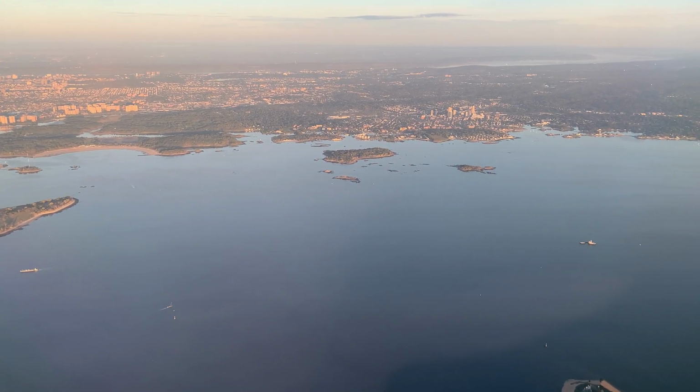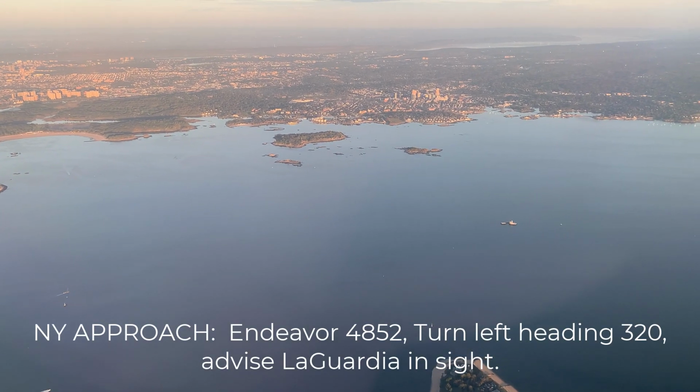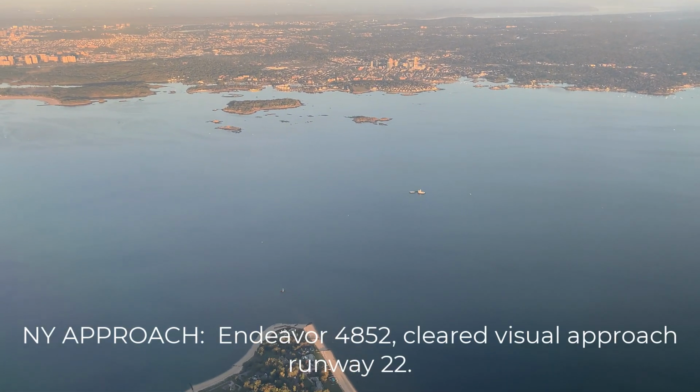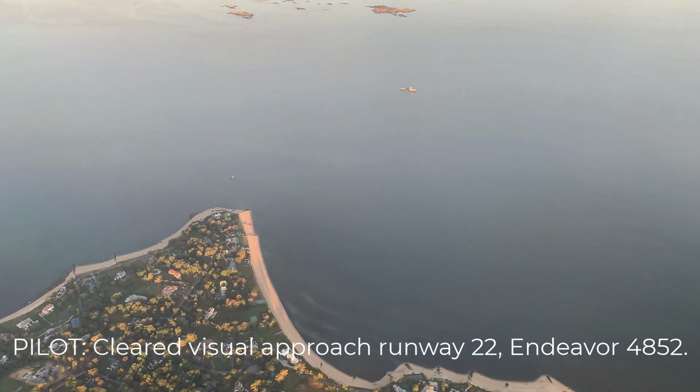the airport in sight. Denver 4852, turn left heading 320, advise LaGuardia in sight. Left heading 320 and field in sight for 4852. Denver 4852, clear visual approach, runway 22. Clear visual approach, runway 22 and Denver 4852.